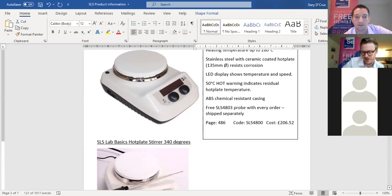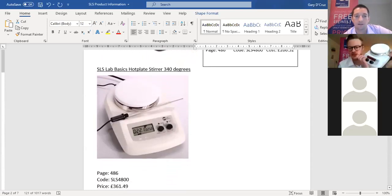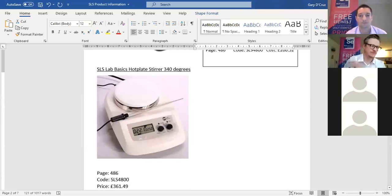And as you can see, the page numbers and the codes are down there. And there is a more advanced version as well. This comes with a temperature probe, and you can set the temperature using the probe. I'm not familiar with this one myself. Never really sold any of these. Again, it's very much the same, but it's a lot more advanced, and it also goes up to a much higher temperature.